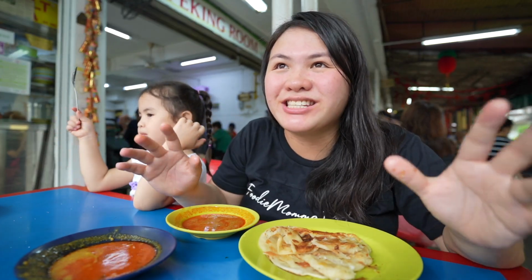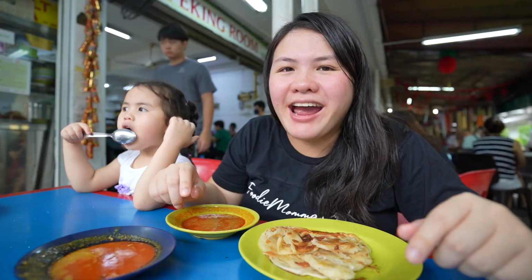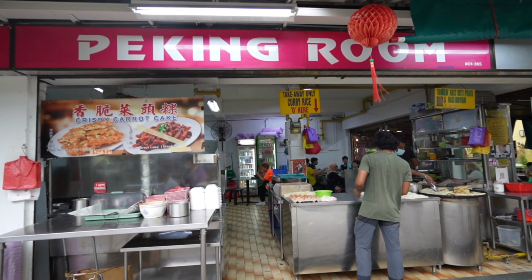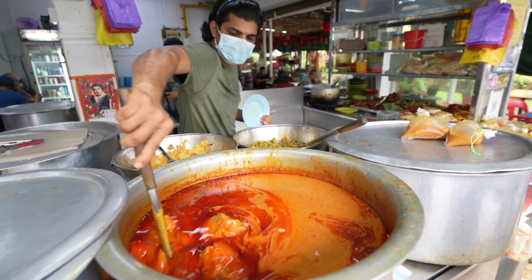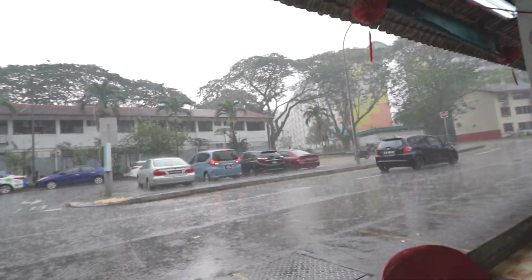Unfortunately, it just started raining, so it's kind of noisy, but it's still a vibe, and we love it here. What do you think, Kayla? We arrived here around 10 a.m. and their curry rice is going to be served around 11 a.m. So we're just waiting for the curry rice. And they're getting ready, they're prepping.